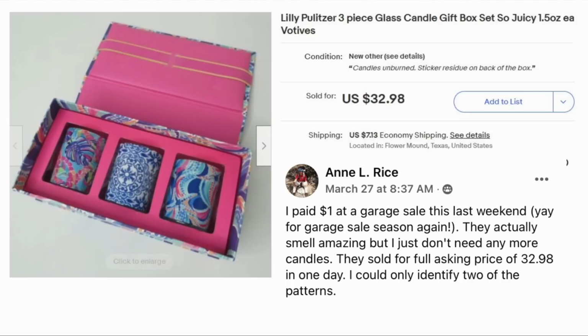So in case you didn't know, Lilly Pulitzer makes candles and other home goods. So this is a box of three glass candles. It was a dollar, and she sold it for $32.98.